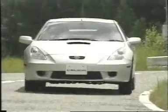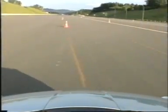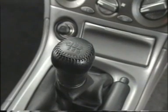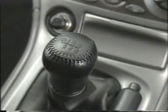Bringing the engine to the limit of its capacity and maneuvering the vehicle at one's will is an ideal driving experience that is reserved for the drivers of sporty vehicles. To make this possible for the drivers who desire it, the Celica has adopted its first 6-speed manual transaxle.